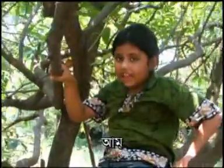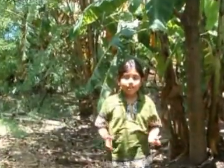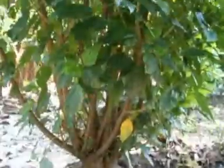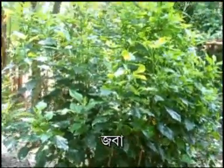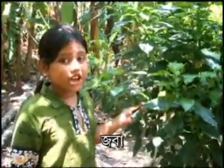Hi friends, look where I am. This is my favorite fruit tree. I like this fruit very much. Mango. Mango is the king of fruits. I love this fruit very much. You know friends, our garden is full of birds, butterflies and bees. Plants give us oxygen which keeps us healthy.